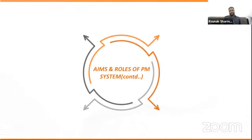Now the next part is we are going to continue talking about the aims and roles of performance management. The first is, it is informational. Information generated through the system can be easily shared with every stakeholder in the organization, whether it is the immediate manager or the top management or the board of directors or even the customers and peers. So a lot of helpful information can be generated through the system.